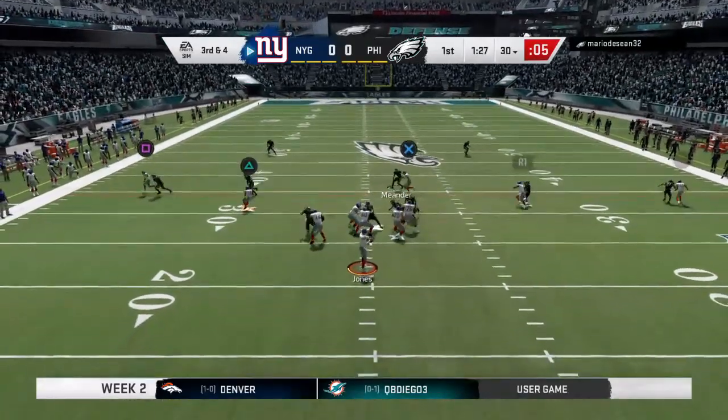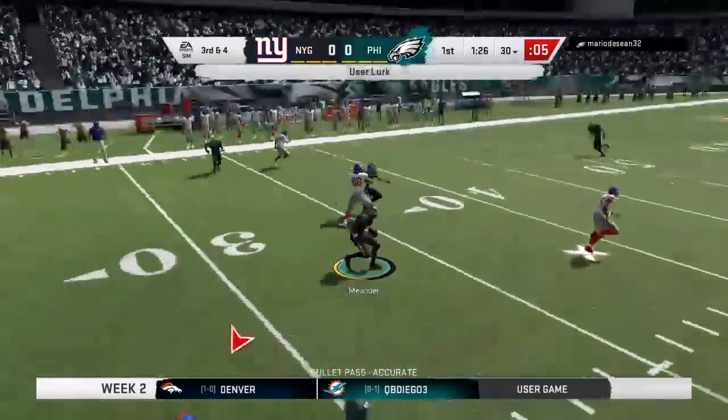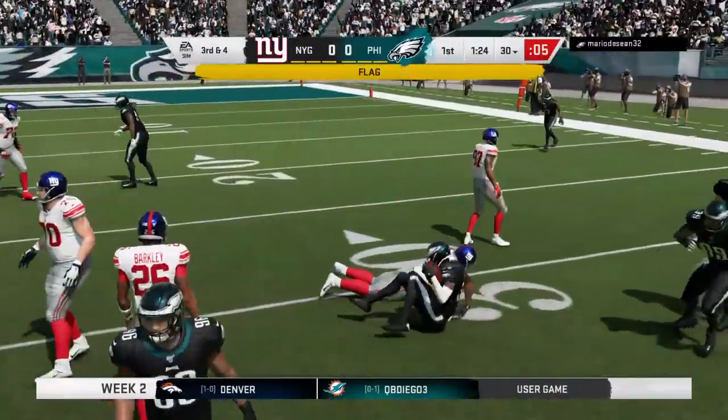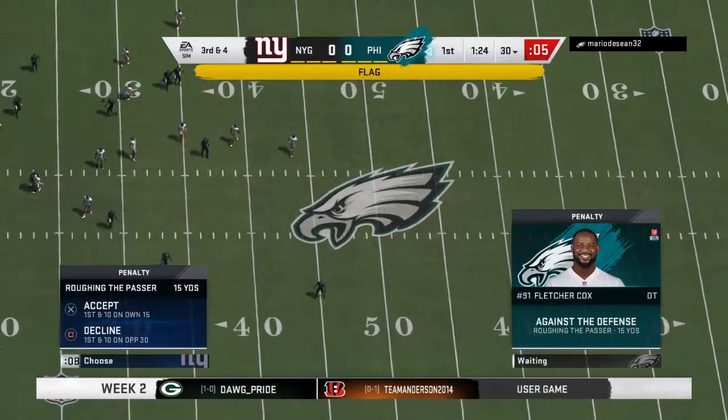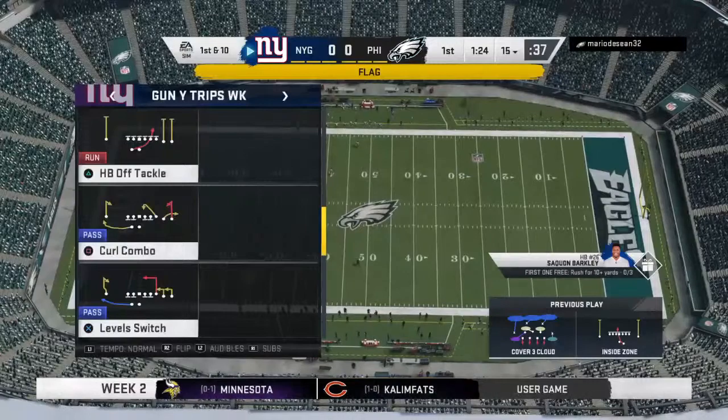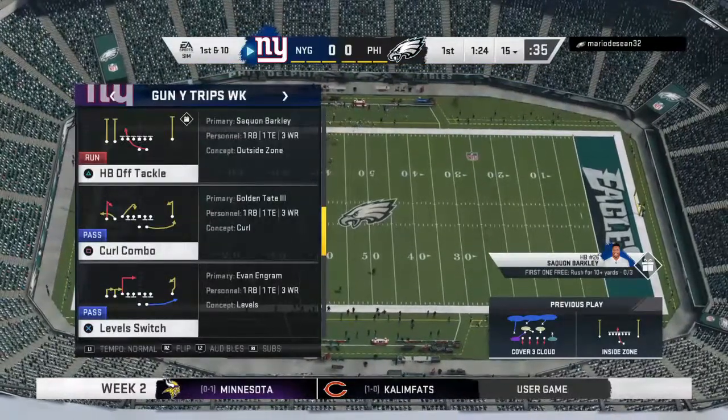Ready. Now Jones operating from the gun. And his guys will take over at the 30-yard line. Wow, so wipe out the INT, roughing the passer. What a disaster. An absolute disaster.